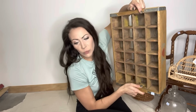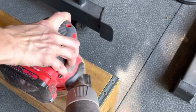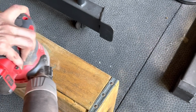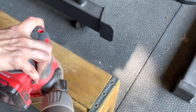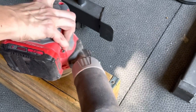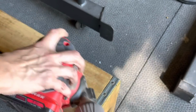I downsized my wood stash. There's a fly. Using some 220 grit sandpaper, I very easily sanded off the old apples, and I added on some vintage letters to give this crate a less country feel and a more industrial farmhouse feel.